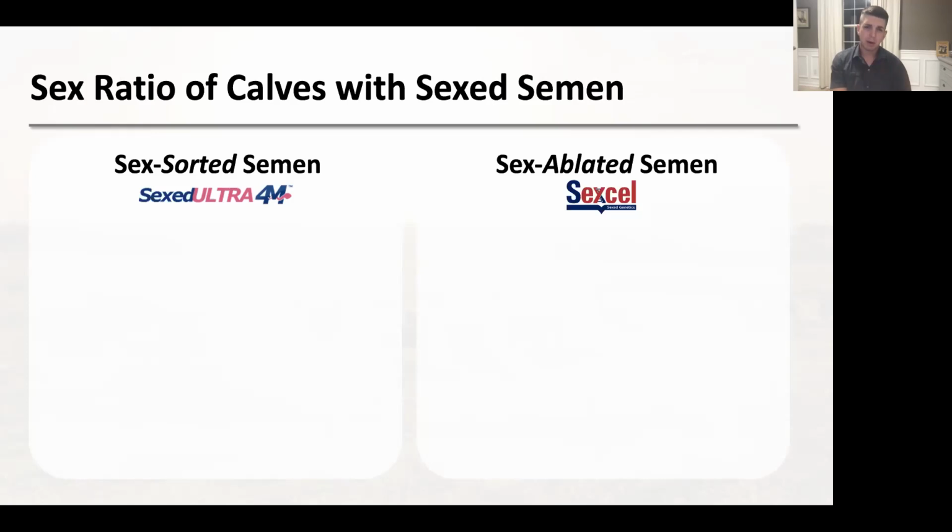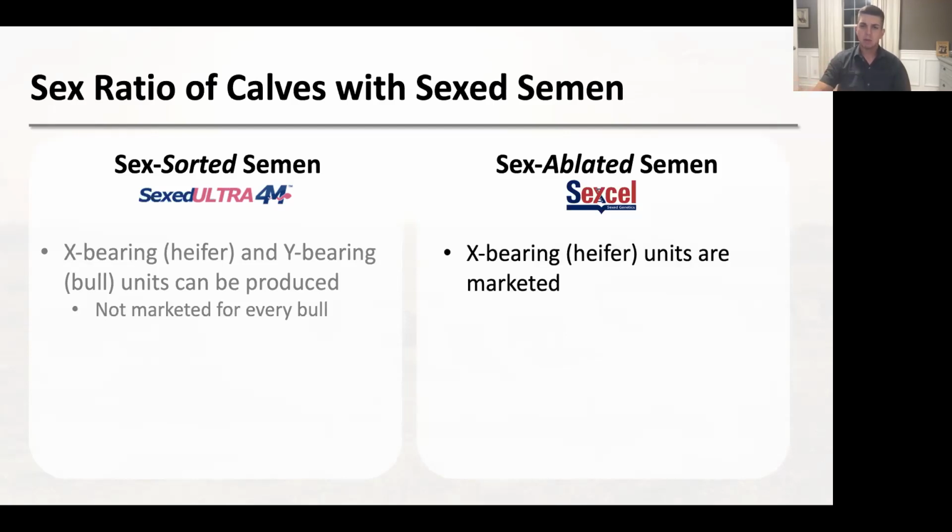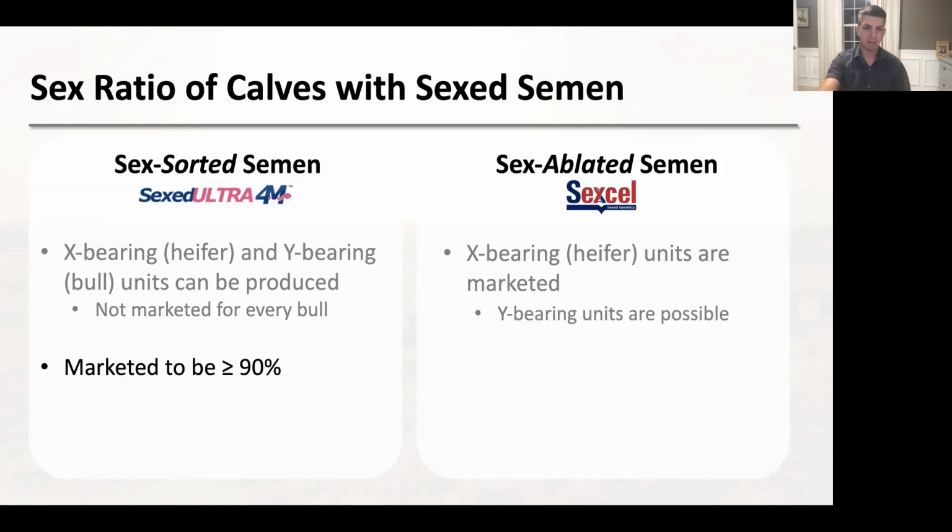So we should briefly compare those. There are a couple things to know. One is that the Sex Ultra 4M product, that's marketed as either an X bearing, so that'd be used for production of heifer calves, or Y bearing, used to produce bull calves or ultimately steer calves. It is not marketed for every bull. We'll talk about why in a moment. The sex ablated semen product is currently only marketed as an X bearing product. Certainly possible to use that technology to make Y-bearing units, but just not a Y-bearing product on the marketplace yet.